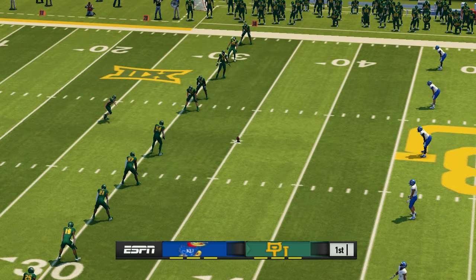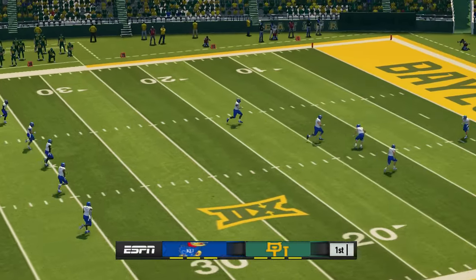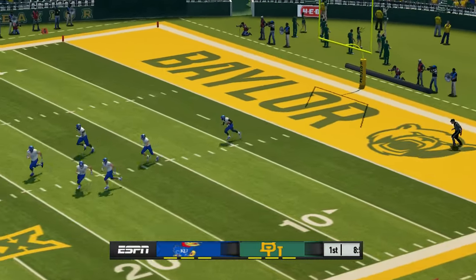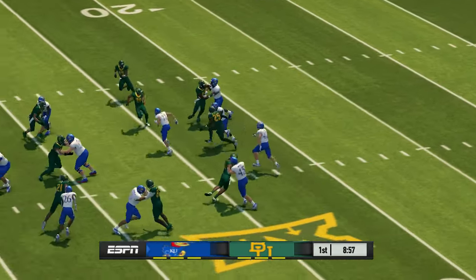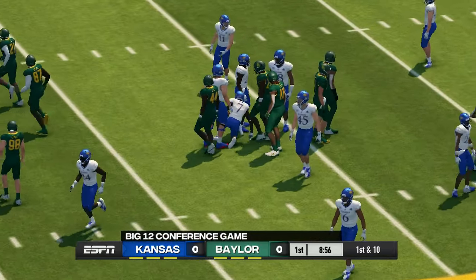Baylor lines up to kick this one off, and we're just about set to get underway. Wilson fields at the goal line. And down he goes at the 25-yard line.